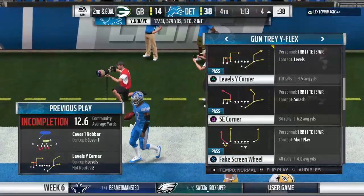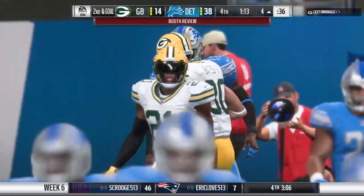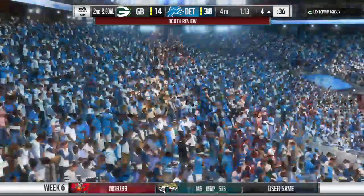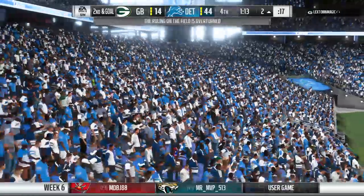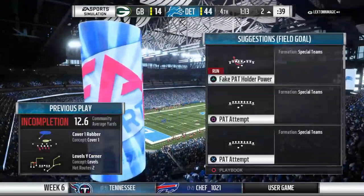Oh, they perped! Quarterback of his caliber. Oh, they perped on me. Very often. I mean, there it is. Thank you. Booth review that. That's fucking touchdown, bitch. Get the fuck out of here. They just played me.